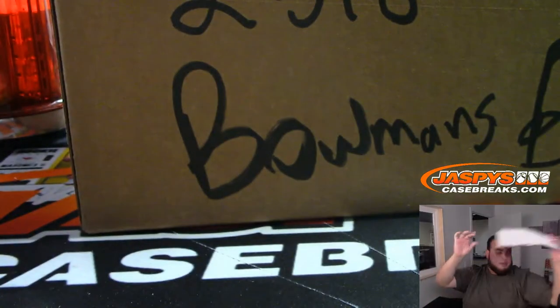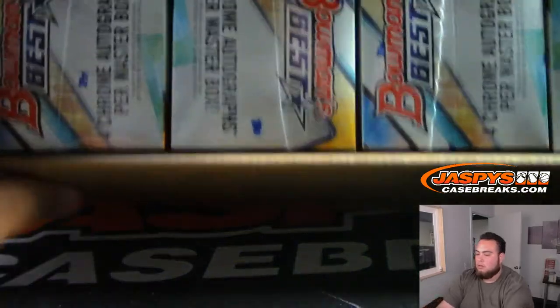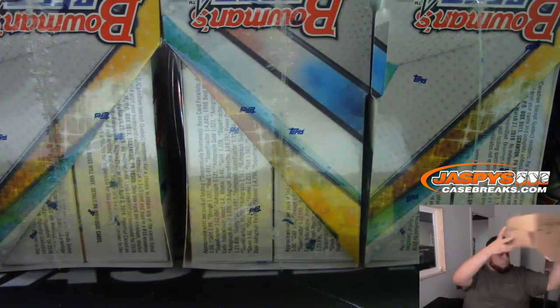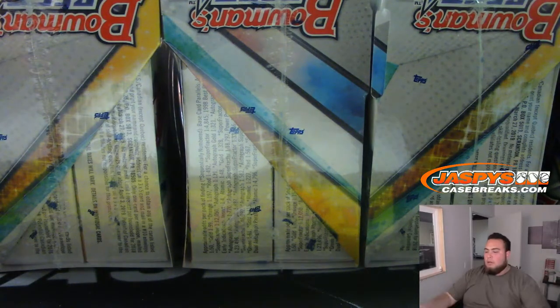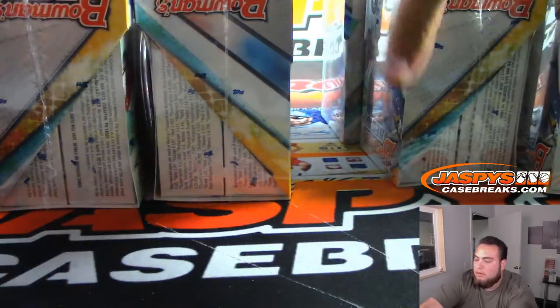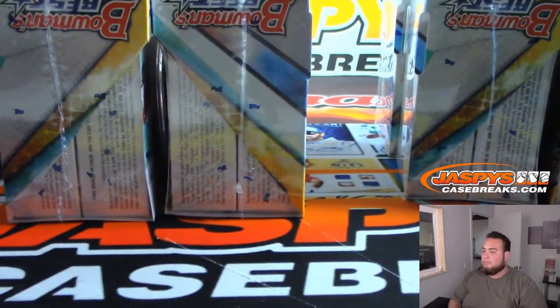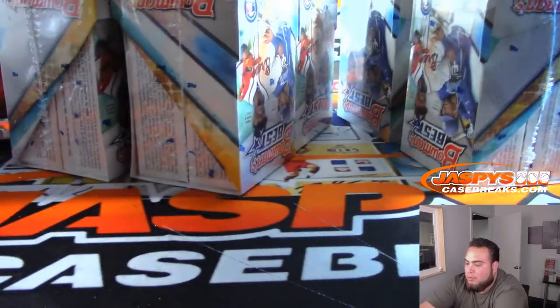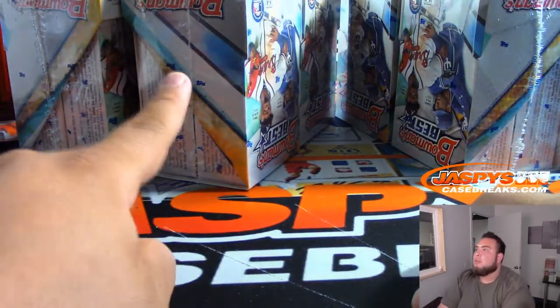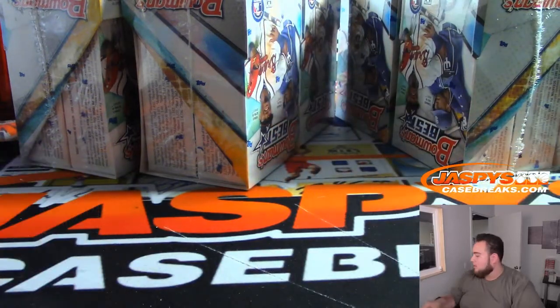A little poster that we'll probably need for the store. Alrighty. So what we'll do here, four boxes there. Just like we usually do for half-case breaks, if I roll a 1, 2, or 3, we're going to go with the left side. 4, 5, 6, the right side of the case.